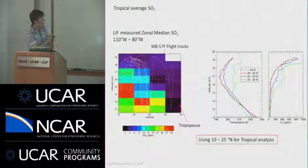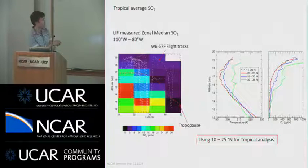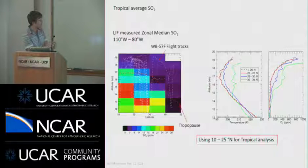I made this zonal mean distribution from just the data from this first mission. There's not a lot of data, but you can see it goes from 10 degrees north to 50 degrees north. We did one flight north and dive, and even with the small amount of data, it shows something we probably expected to see: below the tropopause we see lowish values, but up in the stratosphere we see just a few ppt everywhere or below.